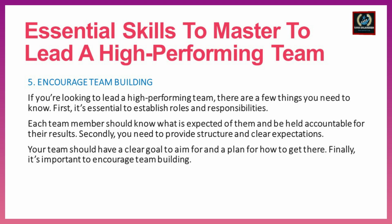Then comes another important point, encouraging team building. If you are looking to lead a high performing team, there are a few things you need to know first. It's very essential to establish roles and responsibilities, as I have already told you. Each team member should know what is expected of them and should be held accountable for their own learning outcomes and the results.